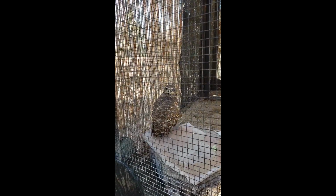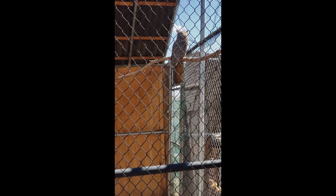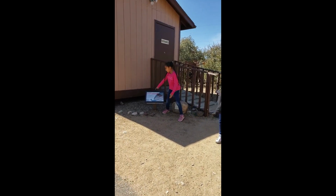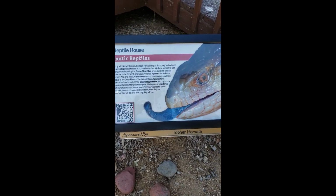And there's an owl. Oh, that's a cool owl. Another burrowing owl. Now we're going to the reptile house. Snakes and spiders. Here we go.